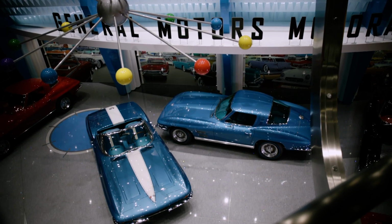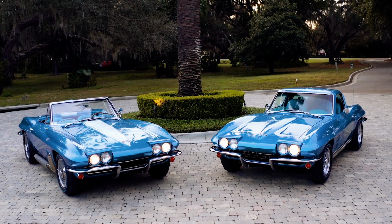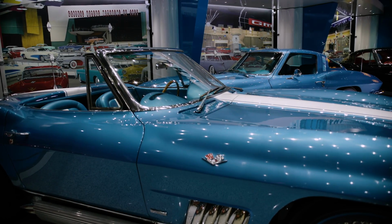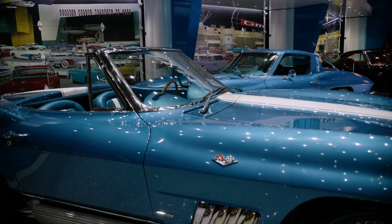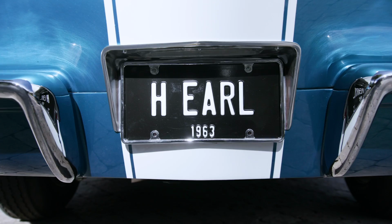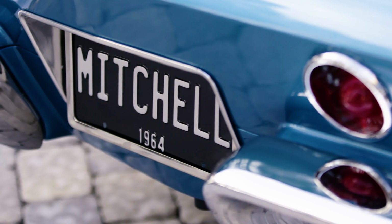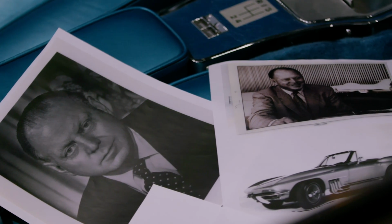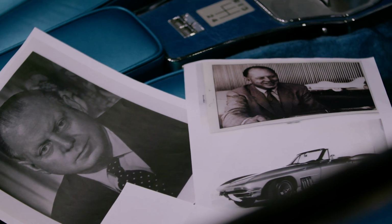Styling cars were not built in the assembly plant. The stylists get to experiment, and they do things that they would not normally do on a production car to try to create excitement around a particular mark. These cars were built specifically for two of the most significant styling people in General Motors history, Harley Earl and Bill Mitchell. Harley Earl was the founder of the styling department at General Motors.